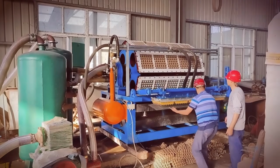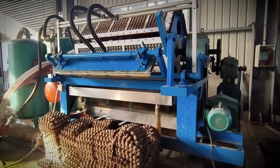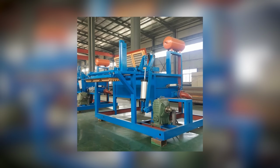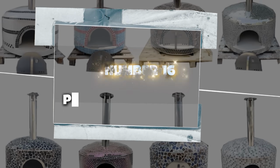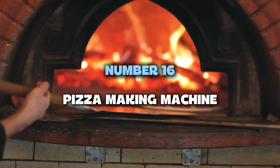You can sell directly to markets, farms, or even wholesalers, expanding your reach with bulk deliveries. Costs remain low and eggs will never go out of style. That said, let's move on to the next machine. Number 16. Pizza making machine.